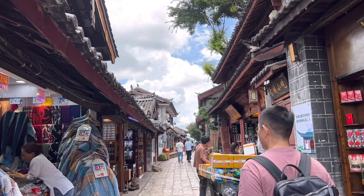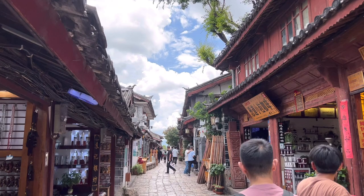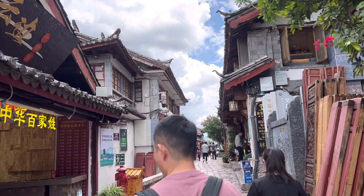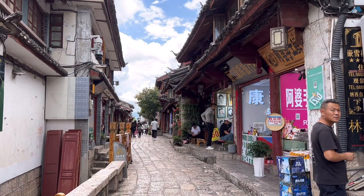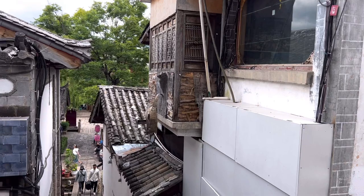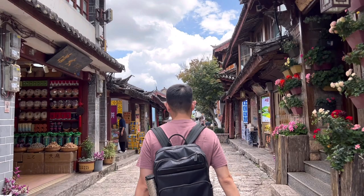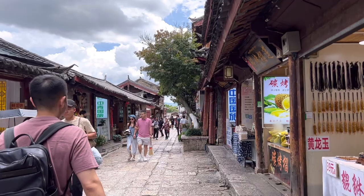As I stepped down the alley, guys, I can really feel like you are walking back in time. And I like the feeling around here because even though it's crowded, I'm pretty amazed by the Chinese architecture or ancient architecture. And you can see a lot of shops along the way. So guys, we're heading to our homestay for tonight. Actually for 2 days.